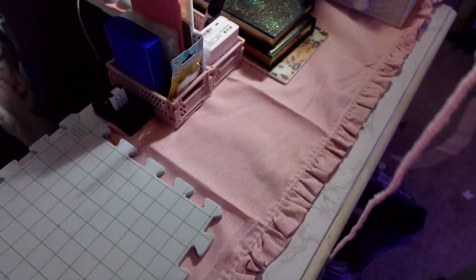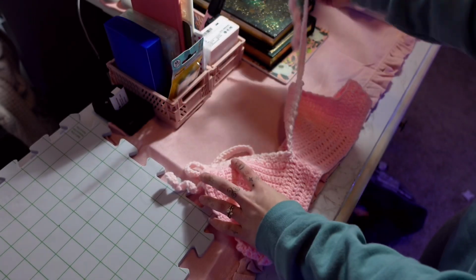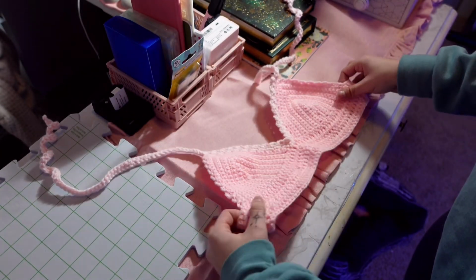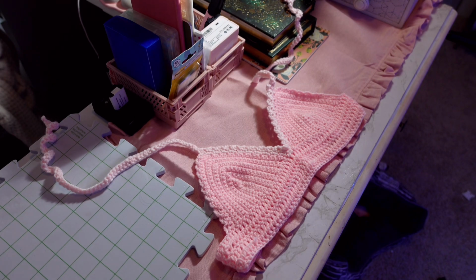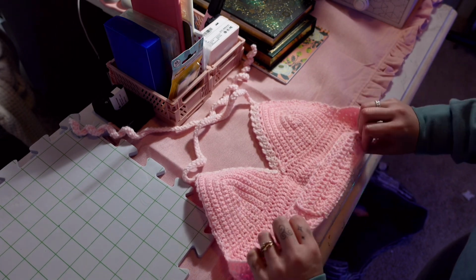Then we have a pink bathing suit top. I made this to match the one I made for my American Girl doll, which you will see later on. I've made tops like this before, but I wasn't super great at it when I made the original clothing. It was some of the first clothing that I ever made were bikini tops, and they all were horrible. This one actually not so bad. I think I did a pretty decent job with it.